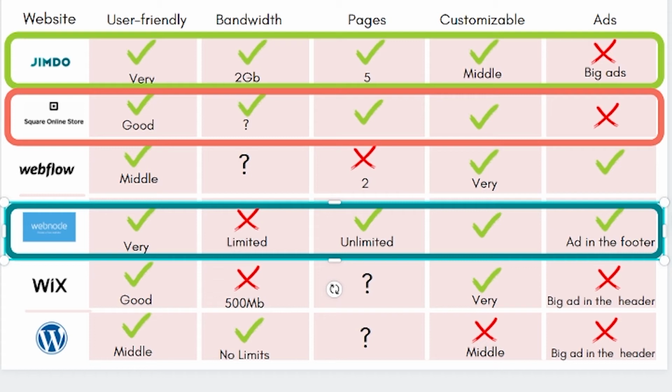So my conclusion will be, if I need an online store, I will use Square Online Store. If I need a business website, I will use Jimdo if I don't mind the big ad, or I will use Webnode if I don't mind being a little bit limited with the bandwidth.